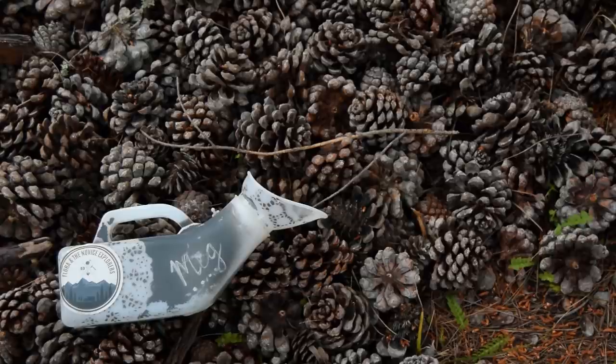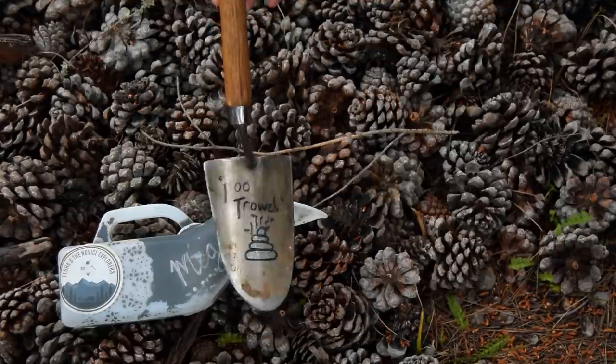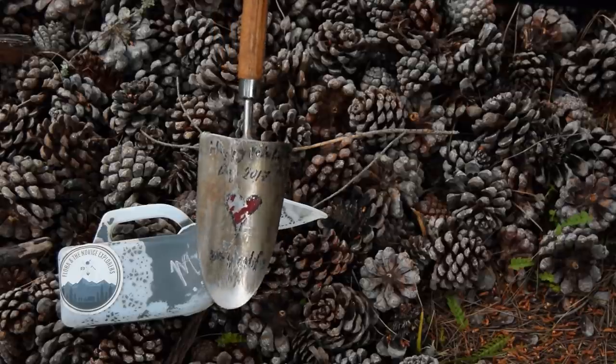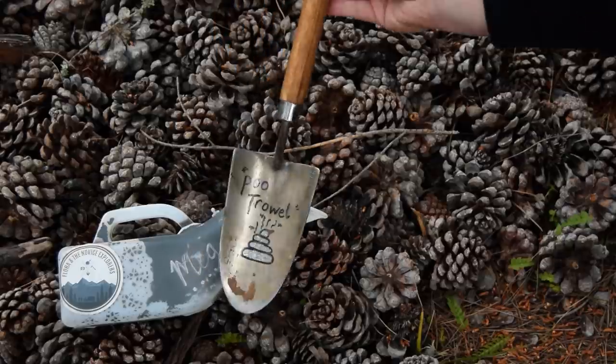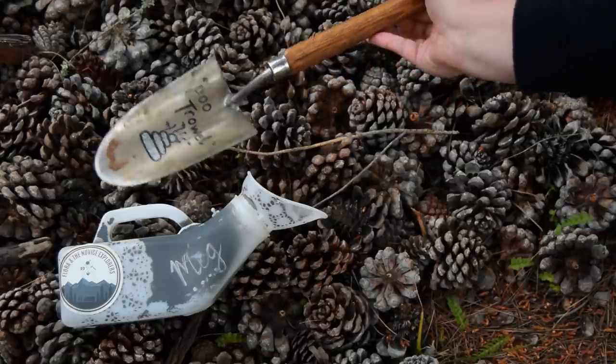So what happens if it's a bigger job? And we get asked this question quite a lot. So let me introduce to you the poo trowel. I bought this for Cal one Valentine's Day a few years ago, and it has come in handy for those moments where we're caught short.